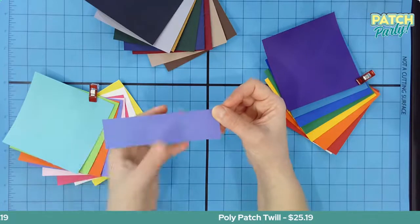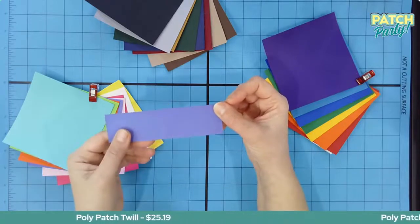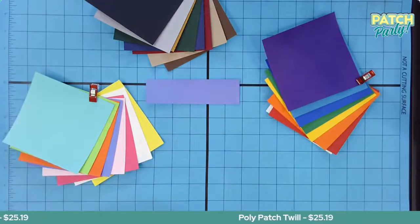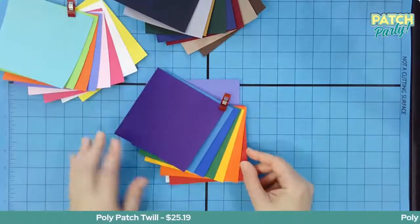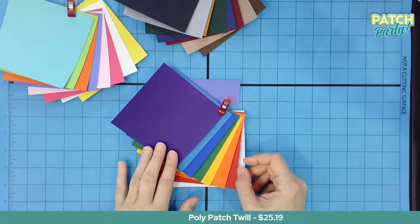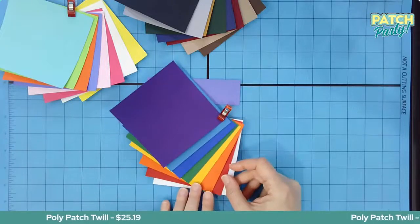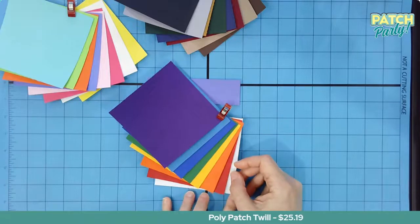You can see this is a twill. The grain is very fine so that we get those nice crisp designs. Okay, so we have our colorways here. So let's take a look. So we've got our athletics here. These are the colors, like we said, that you think of when you think sports teams. So we've got that beautiful royal purple there, a light and a dark blue, green, a gold. And then we've got that nice orange, red, and white. So those are your athletic colors.